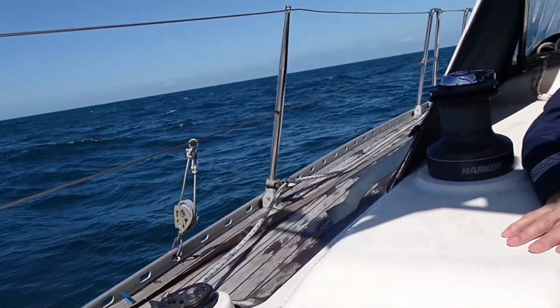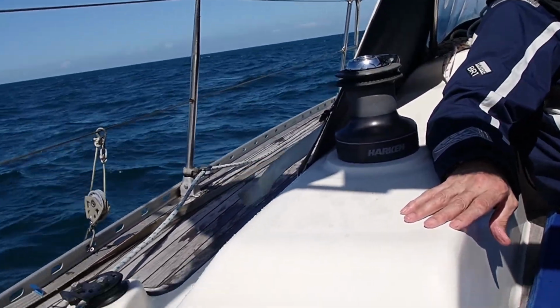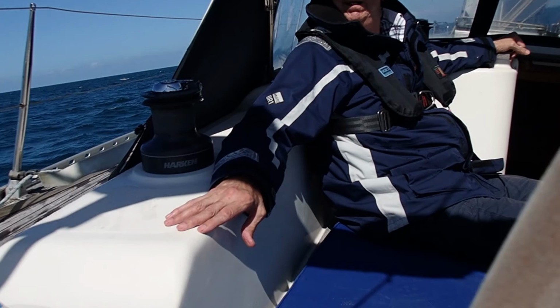Is that a dolphin? I'm pretty sure I saw a dolphin there.